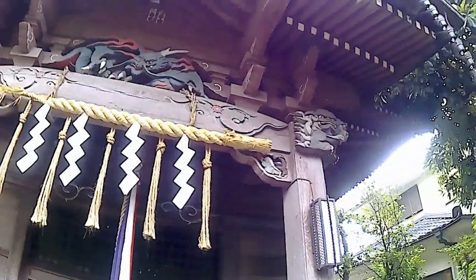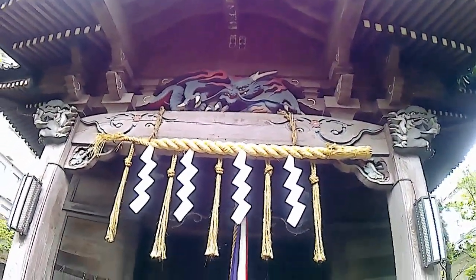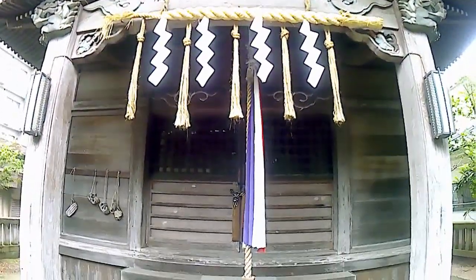My favorite part so far is that blue dragon up there. That thing's kind of cool looking. And blue is my favorite color, so.